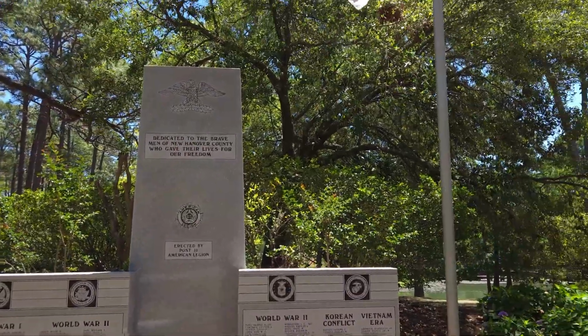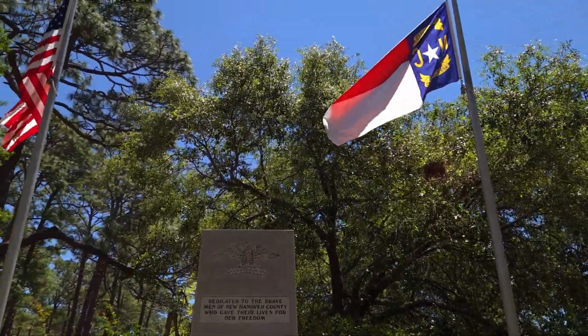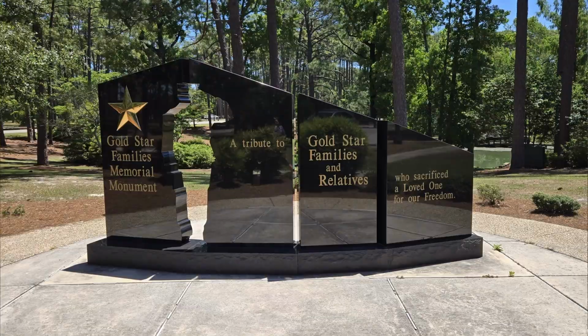Our next stop was a place for reflection, the New Hanover County War Memorial and the adjacent Gold Star Family Memorial Monument. These powerful tributes stand as solemn reminders of the sacrifices made by men and women of this county in service to our nation, and the honor of the families who have lost loved ones in that service.